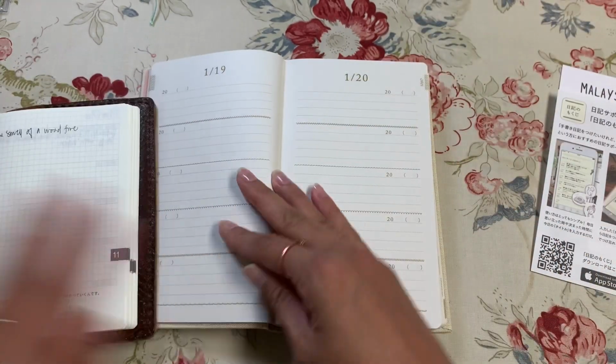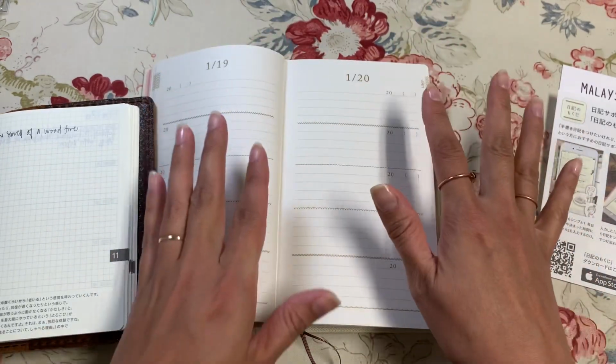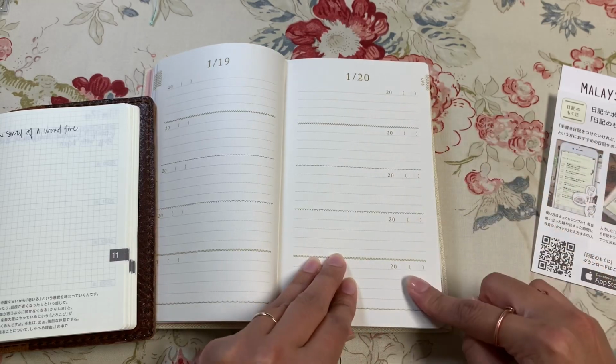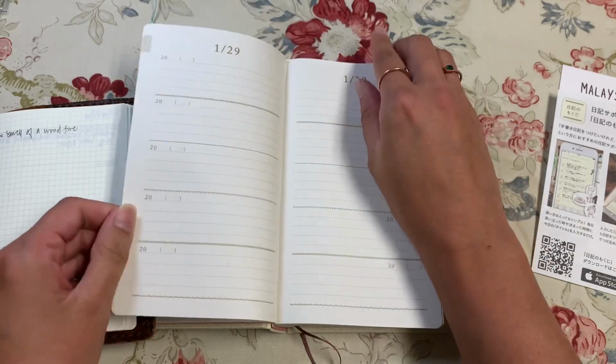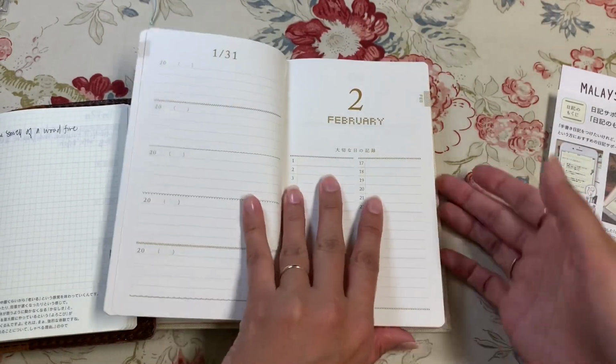And with this, you just have the one section, that's it. And I really like that. And then of course you can write your year, and that is that. So here is the next header page. It's the same for every single month.